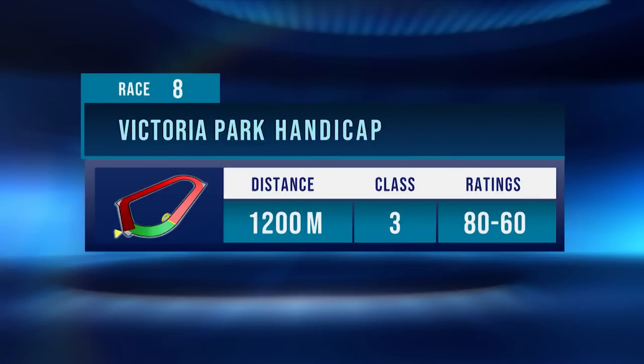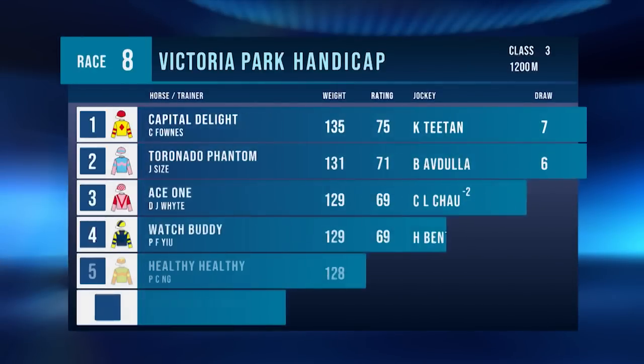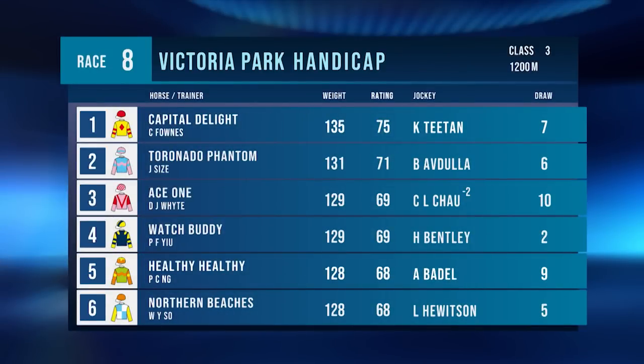Race number 8, the first division of the Class 3 1200 metres, and we see them as follows. Capital Delight, who was a winner on the All Weather 2 starts ago. Toronado Phantom, he was 8th behind Capital Delight 2 starts ago on the All Weather. Pacifiers come off the grey. Ace 1 has the shadow roll off. He's had 2 trials since his last start.